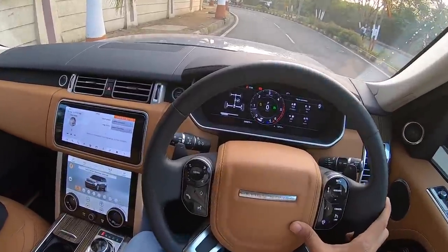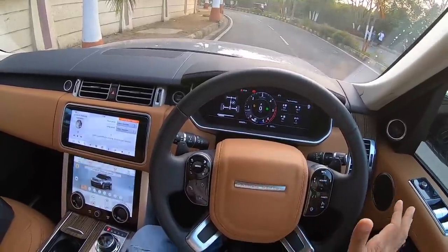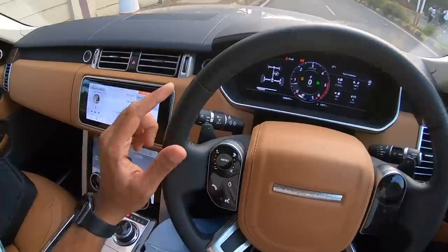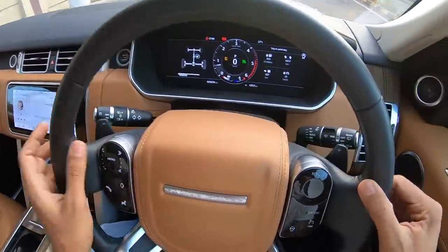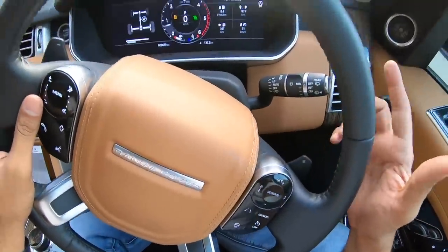Let's press the horn. It's so freaking awesome. The horn is also so good. Now this is actually the control for the headlights as well as the fog lights and indicators too. Meanwhile, these are the controls for the wipers, front as well as the rear.